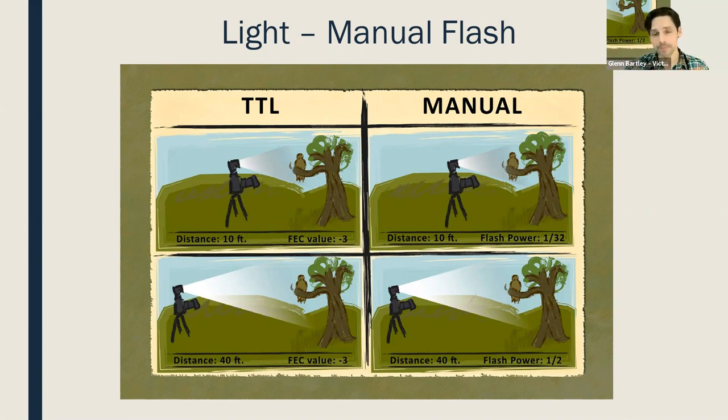There are some times though. Imagine, for example, that the rare and mystical ivory-billed woodpecker came and landed on a branch up against a bright white sky, and you had the duty to capture the only image of this bird in existence, and you took a picture and the flash wasn't really doing enough. So you thought, okay, I'm in ETTL, I'm going to turn the flash up to plus 3 stops, and you take another picture. Shoot, it's still not enough flash.